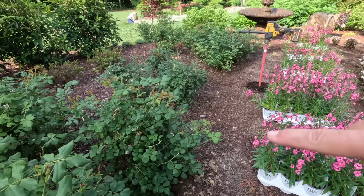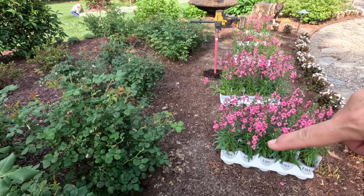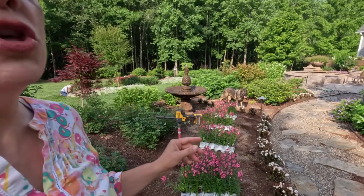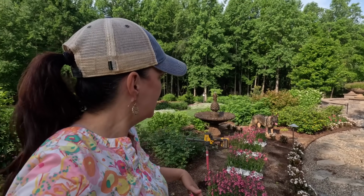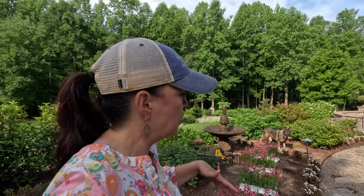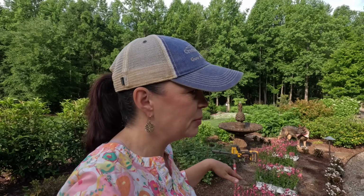So really, I'm not going to come too much past the back of these trays right here. I'm basically going to do the same thing and just get these babies placed in here. Since it's all the same plant, I don't really have to make sure there's a certain pattern because I want just nice full coverage. So I'm just gonna go for it and get these planted.